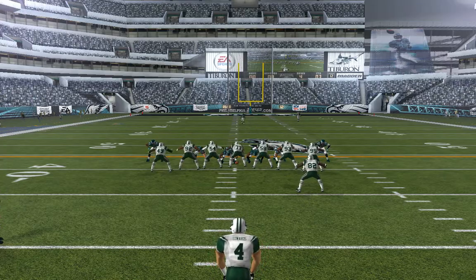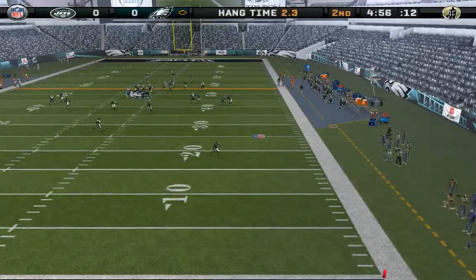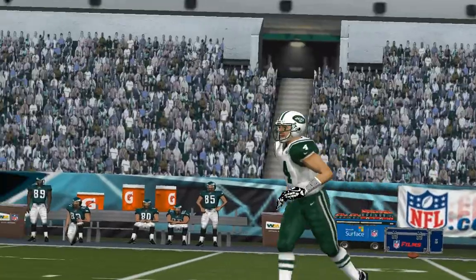Edwards is ready to punt this one away. Sproles is the deep return man. They'll spot this one where it went out.